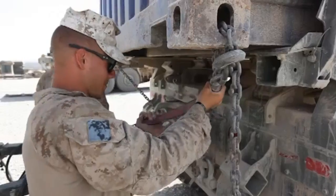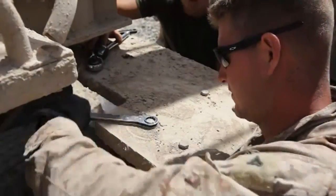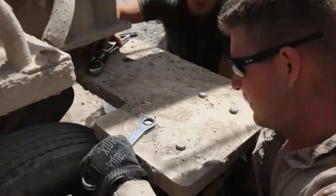As much as any other Marines in the battalion, the Loadmasters are responsible for ensuring that the Marines and sailors on the front get the logistics support they need to complete the mission.